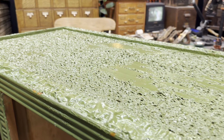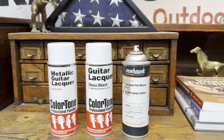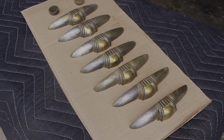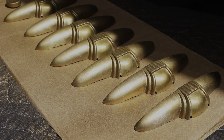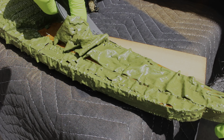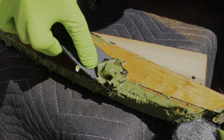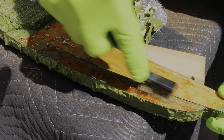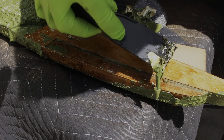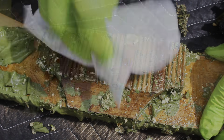The paint is ready to be scraped, so I'll quickly spray on a thin coat of metallic guitar lacquer in the color Antique Gold. Depending on the type of paint, this is how it should peel off of most furniture, using a plastic scraper and a fine brass brush. However, I wasn't so lucky on other parts of this furniture piece, as you'll see.